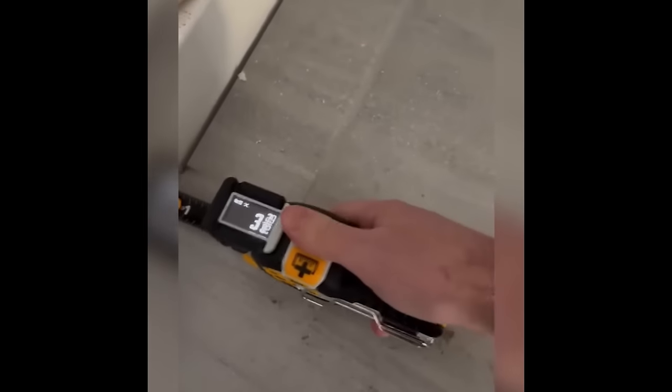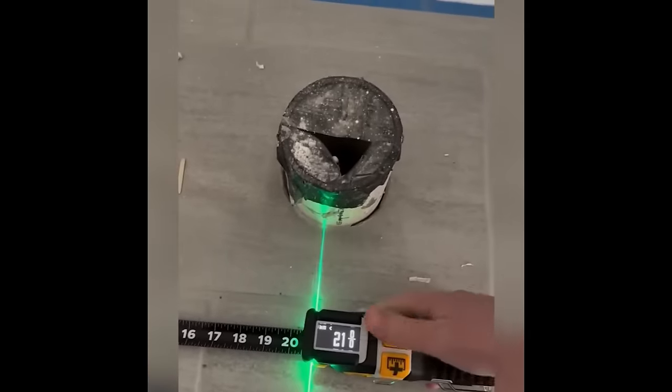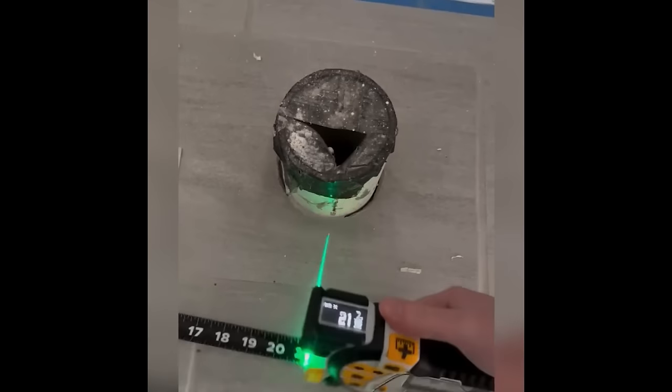Unlock precision in your craftsmanship with this digital tape measure, featuring a laser line extension. It's the ideal tool for effortlessly pinpointing center lines on cylindrical surfaces.